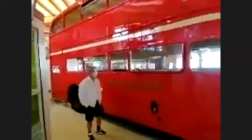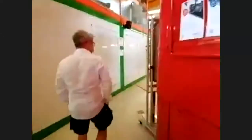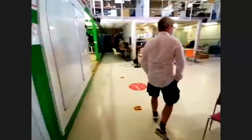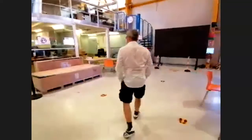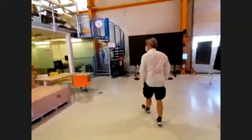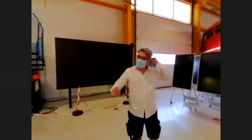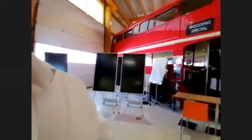IDEASquare organized a London double-decker bus, just so that you get into a good mood, get inspired in the way you think and what you do, and help you to do the brainstorming. A place that you need if you want to do good things. If you have to be very creative, then you need a creative environment. So now I give the talk back to Michi.